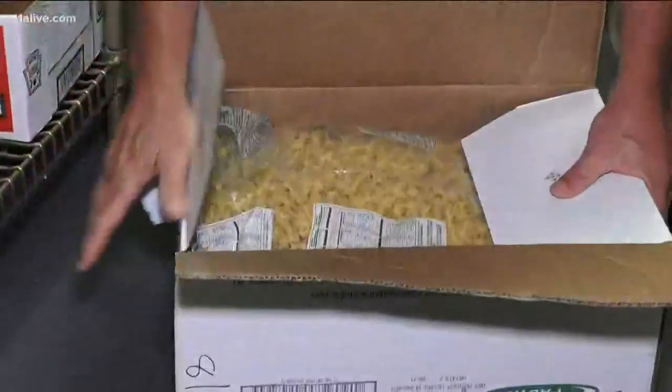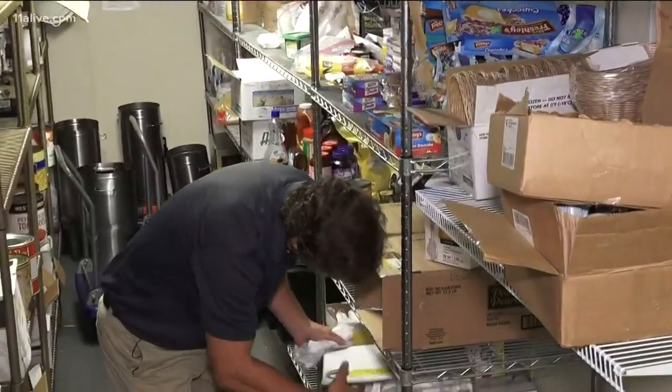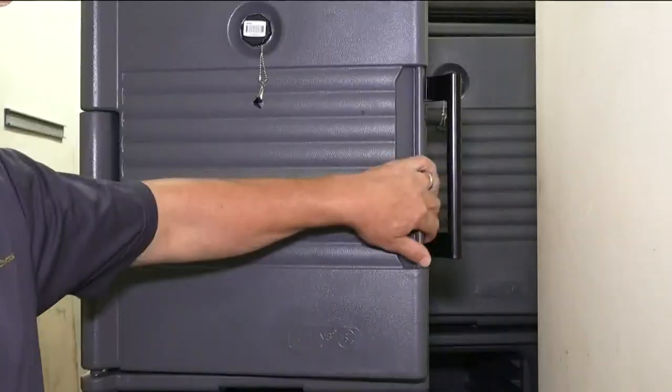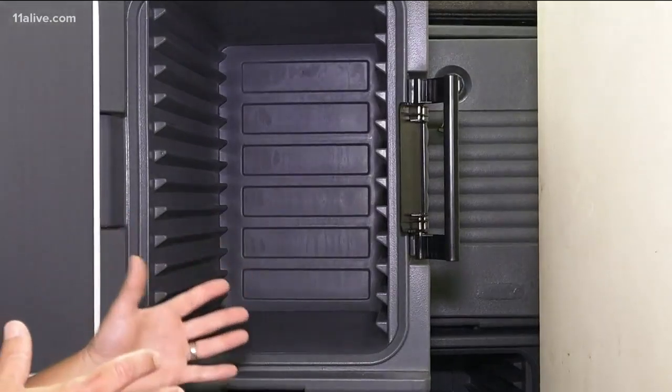It doesn't require refrigeration. It holds temperature for a very long time and allows us to make it, pack it, and transport it over hours without violating any food safety guidelines. Francis plans to take the staple food into storm-ravaged areas, depending on where Dorian makes landfall. We're hoping to be able to deliver 10,000 meals a day. So what we do is we cook the food in other places, and then we pack it into this box.